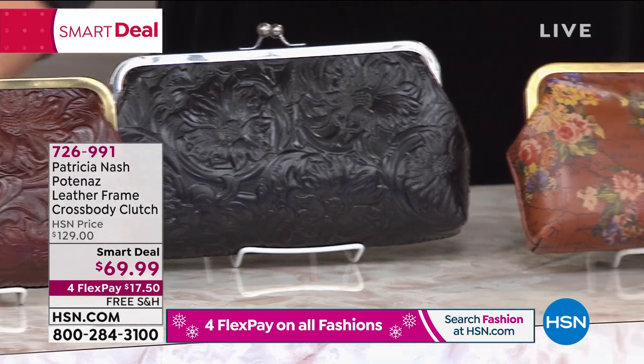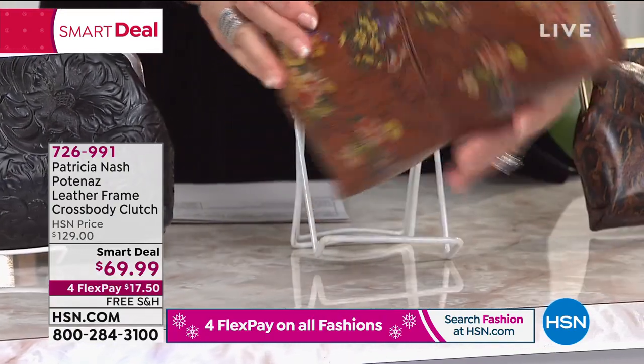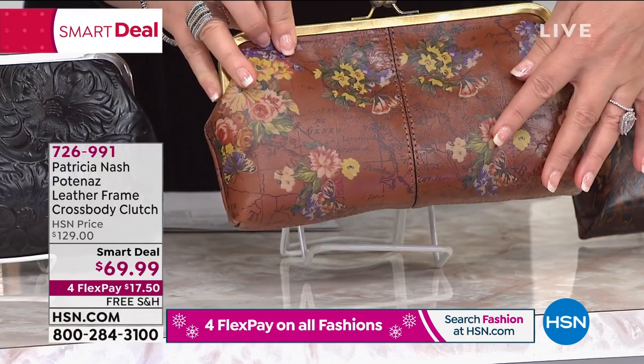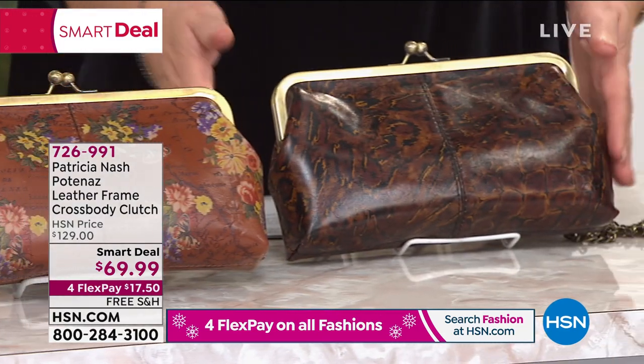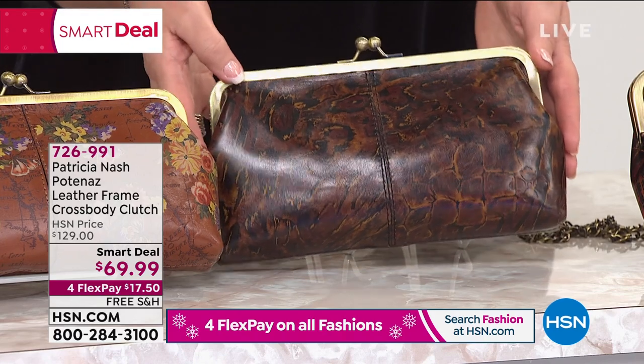Then we take you over to her maps, and the maps are so beautiful. This is the cutest map because it's a floral. You have the map on one side and the floral map on the other side. So that is floral map. From there, we take you on to this beautiful abstract animal print that is just absolutely gorgeous. Look at the detail in that animal print.